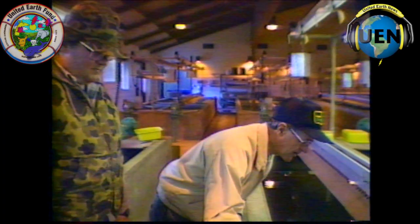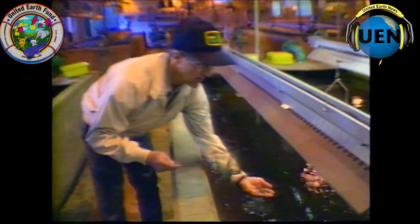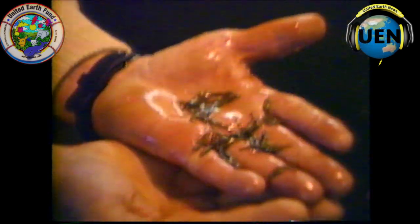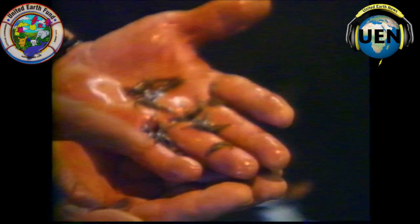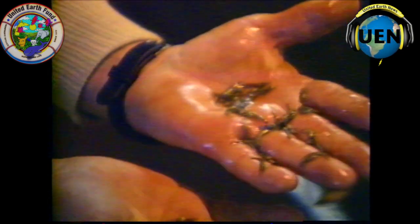I'll pull some of these out here. These have been in here about a week or so now. I can even notice here on the bellies that they're extremely round and full, like they've swallowed small BBs. Yes, just full of that.